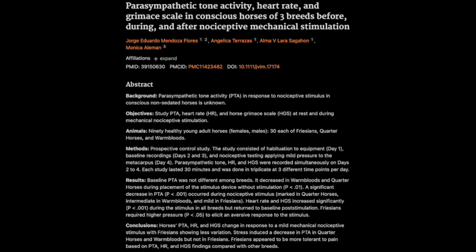So take us through this study. How do you even begin to measure these internal responses in a horse? So they started by establishing a baseline for each horse over a couple of days. They'd take measurements of their PTA, their heart rate, and their grimace scores at three different points throughout the day. But crucially, this was all done when the horses were just resting comfortably. Right, so you know what's normal for that horse before you even think about introducing any kind of pain stimulus. Exactly. You've got to have that control group, right?